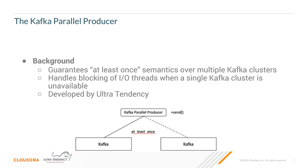The background for why we developed the Kafka parallel producer is the following. It guarantees at-least-once semantics over multiple Kafka clusters, which the standard Kafka producer wasn't able to. If you look into the details of the Kafka producer, you will see one particularity. It will try to write to a Kafka cluster, and if it's not successful in sending the data, it will get into a blocking state until either the data gets successfully written or it hits a timeout. In any case, this is blocking your entire thread, and we had to deal with the situation where our parallel Kafka producers that we are launching are blocking the I/O threads.